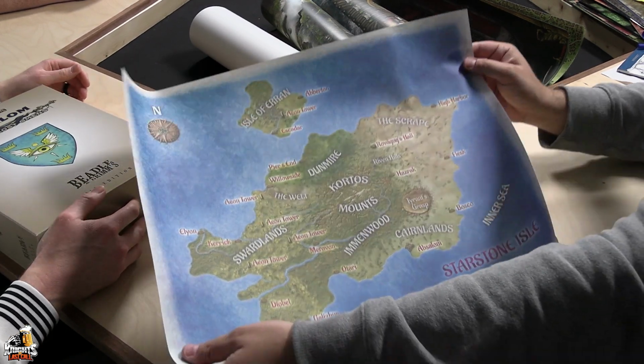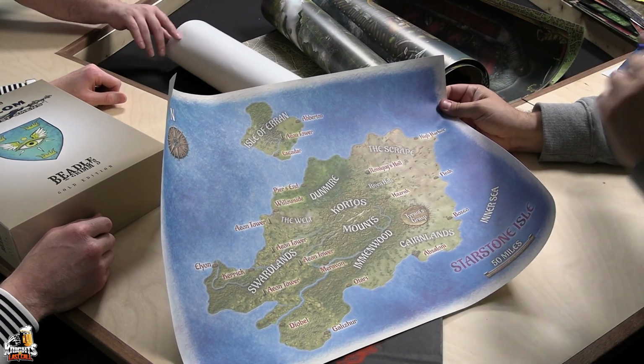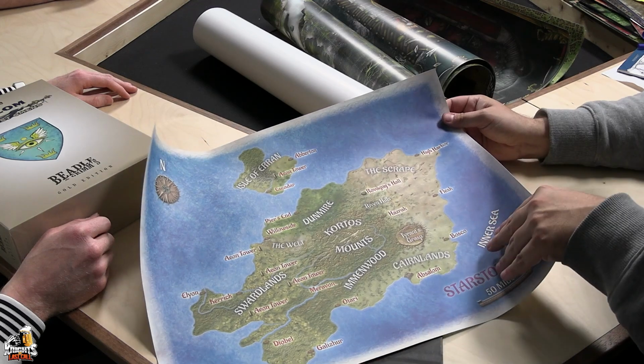Probably like a 300 gram per inch paper. So this is obviously a map of the Isle of Kortos. We can see Otari if you're playing Abomination Vaults, or the beginner box. So this is a very cool little in-game map, which is very cool.